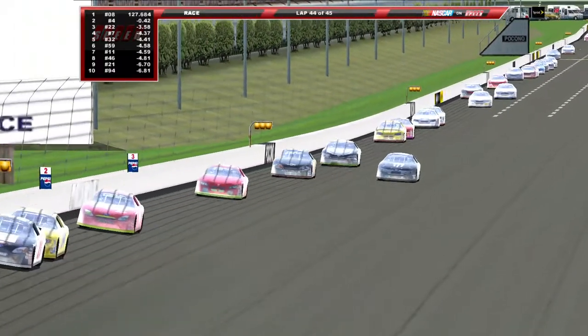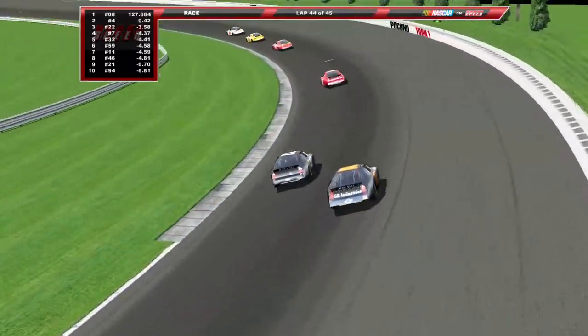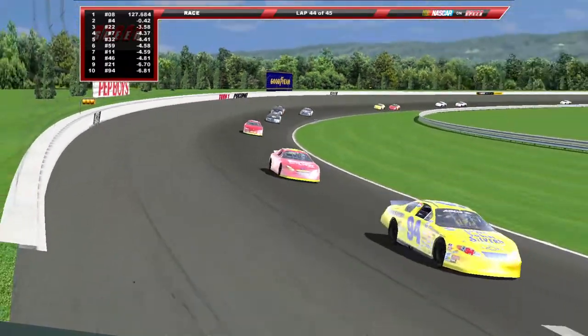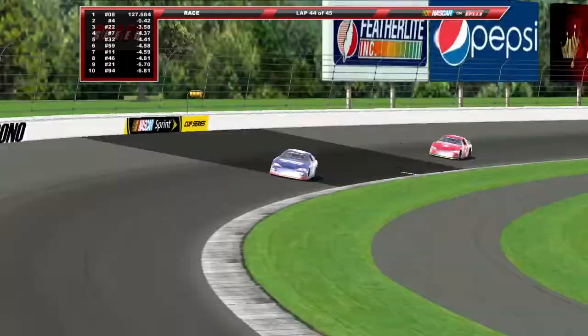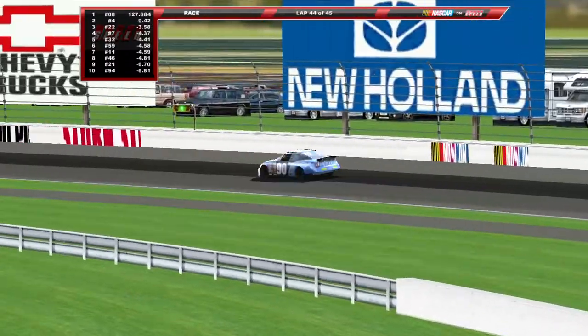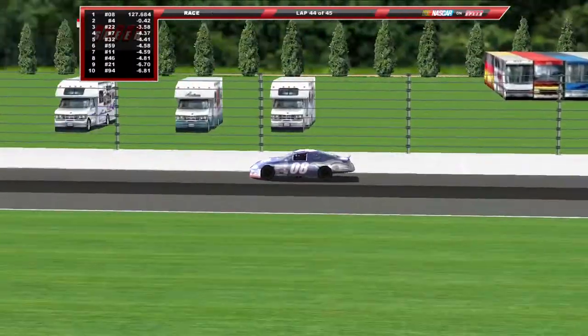Here comes Wolf. Val Wolf looking underneath Mike Harmon. She's going to take the spot. And that's another position for Valeria Wolf. She's going to move up to 13th. Oh boy, we got a lap car coming up. Will we get there? Will it be a factor? We're about to find out.